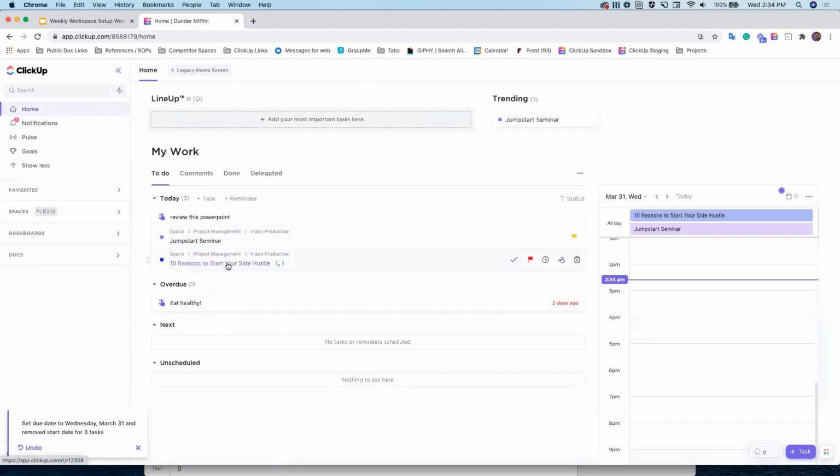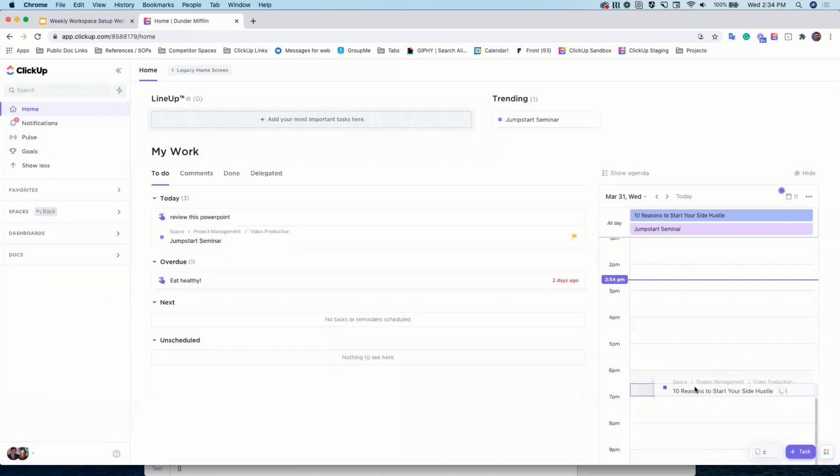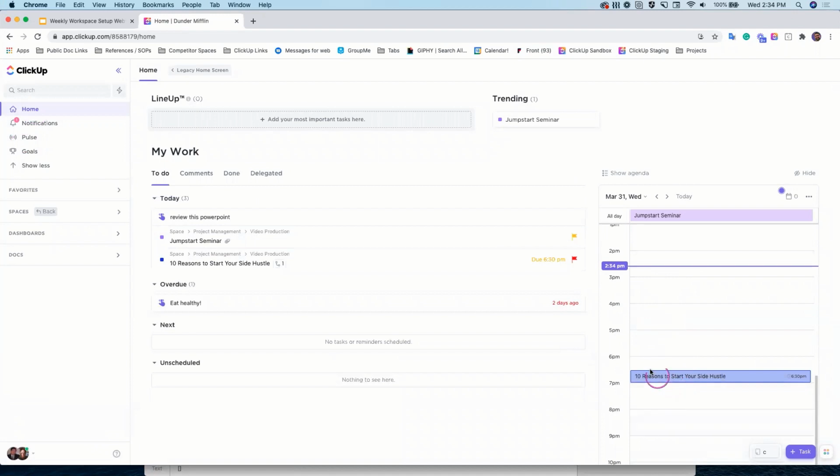So these tasks are assigned to me. They are due today. I can click and drag them and drop them right onto my daily agenda. And now I have given it a time that it is due. That's really great. These are tasks that have some recent activity on them. I can grab them from here and put them in my lineup. This is what I really want to focus on for today.